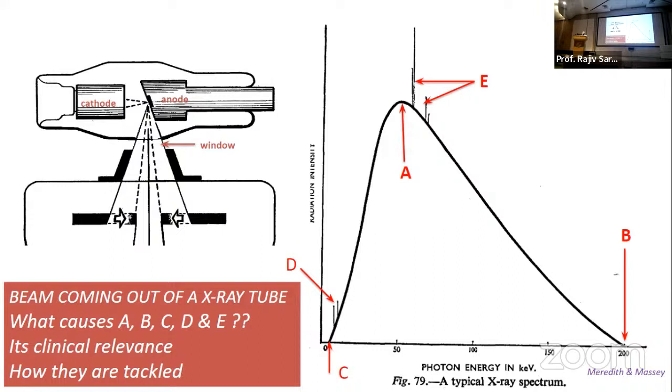Okay. So what causes it? What is its clinical relevance? And once you know what causes it, finally, can you tackle them? If they have clinical relevance or adverse effect, can you tackle it? So this A, B, C, D, E, please all of you read.